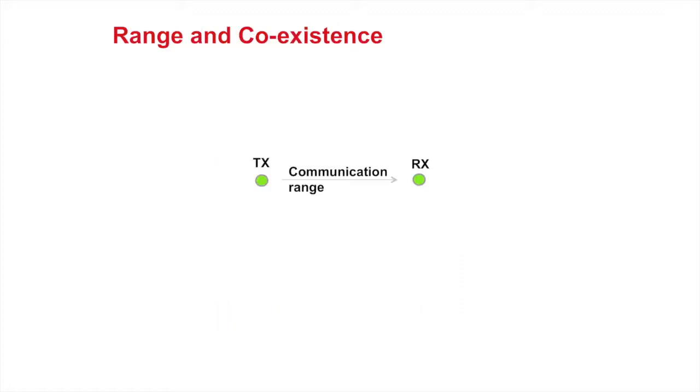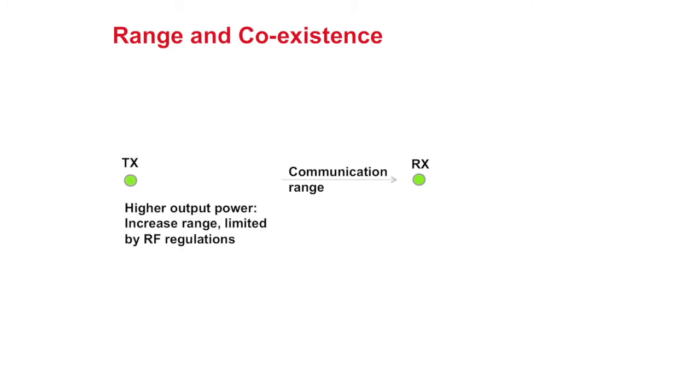We have discussed power consumption. Let's dive in further on understanding range and coexistence. There are several factors that influence range. Two key factors are sensitivity and output power. Shown on this slide is a single communication system with one TX transmitter and one RX receiver. To increase the range, you can increase the output power.